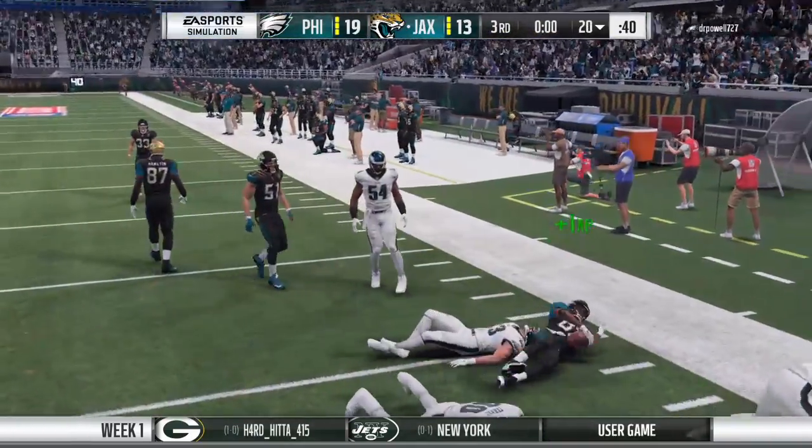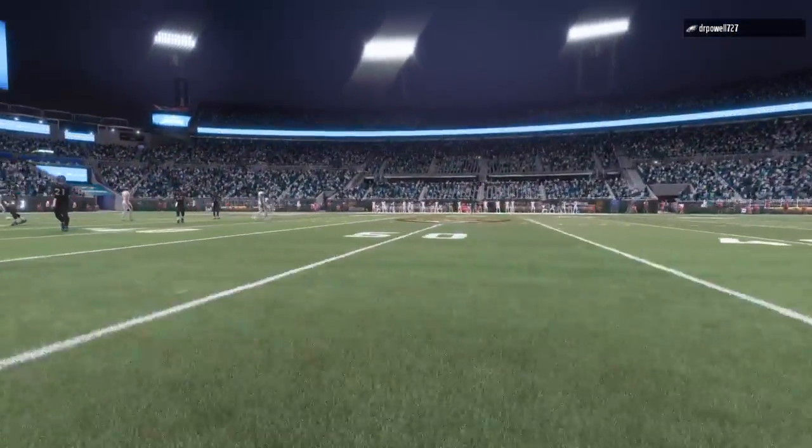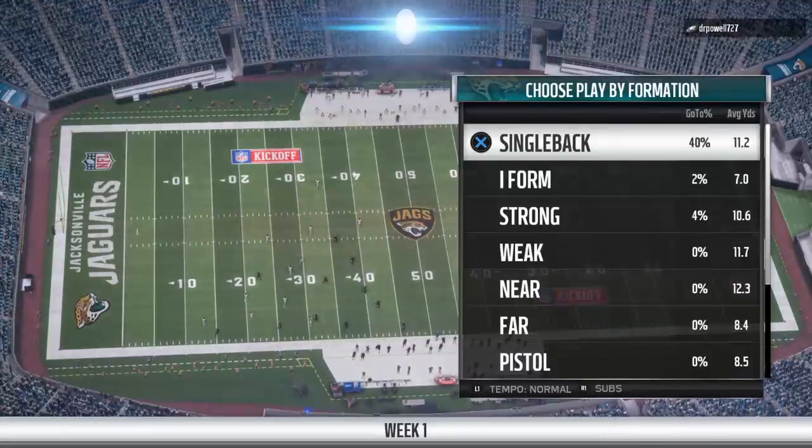And he will be taken down here on the return on what will wind up being the final play of this third quarter. Back now in Jacksonville.